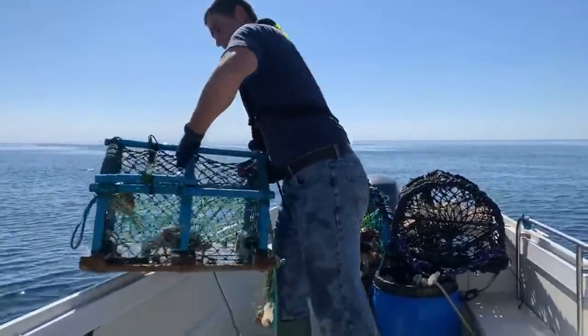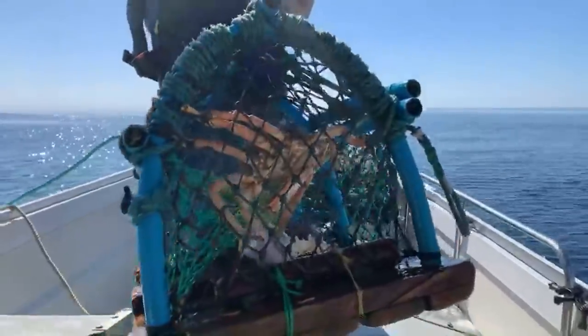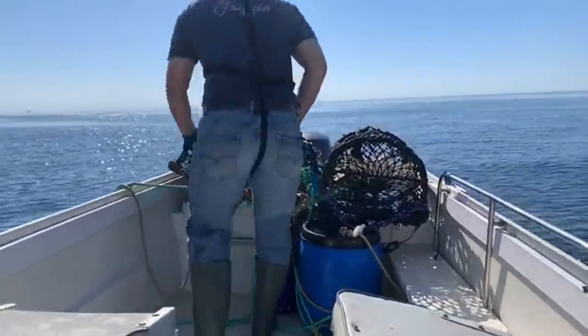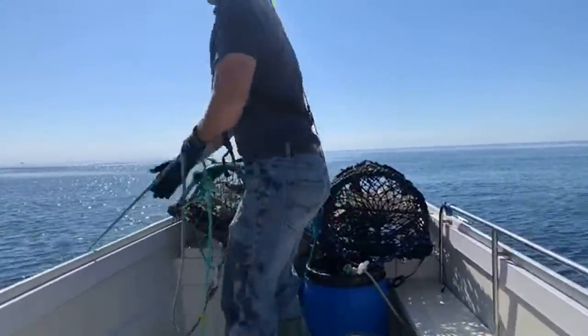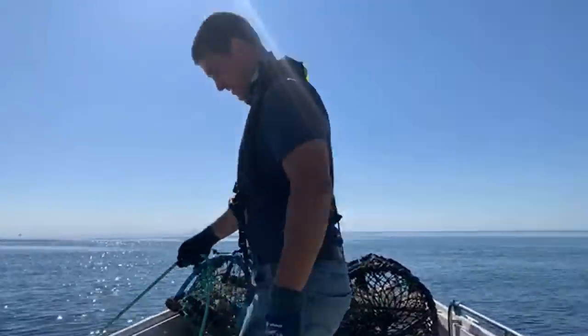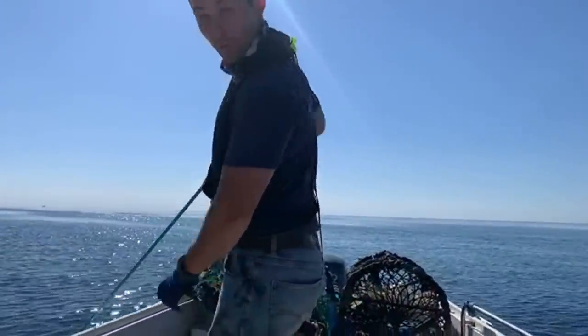Is that a spider crab? 2 spider crabs. They're like buses, those things. I went out the other day on the shore. There's a video in editing at the minute, and there was loads of them.